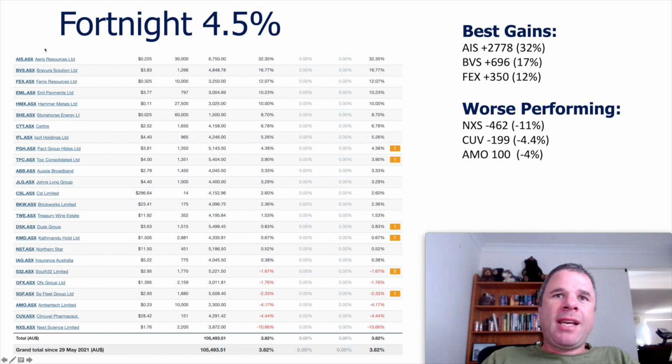Most companies in the black for the fortnight. Only 6 companies did lose value during the last fortnight. So overall, very happy with the performance of most of the companies in this portfolio, except maybe Next Science.